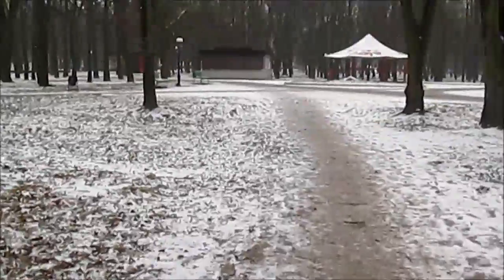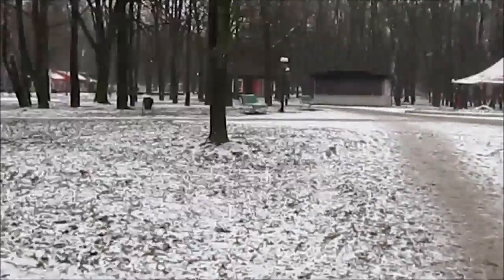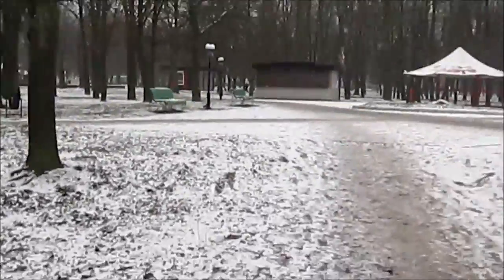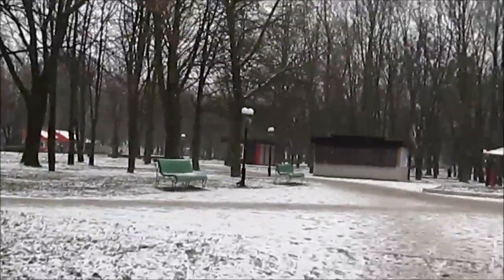As you see, we have a little snow, and now the snow is going a little, and this is frosty.